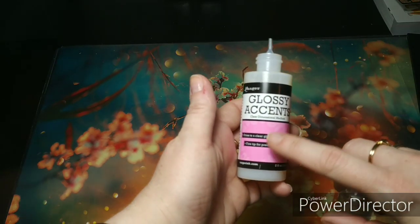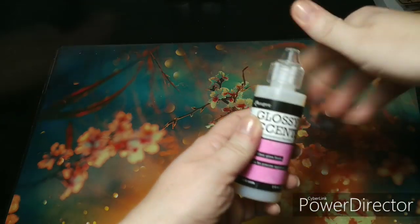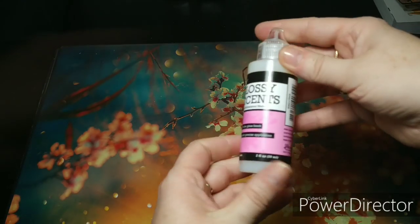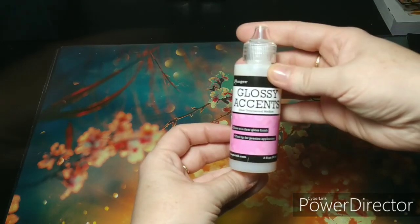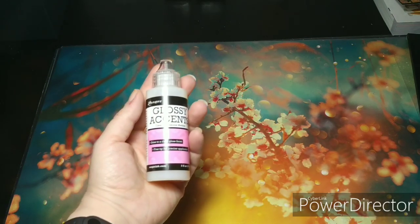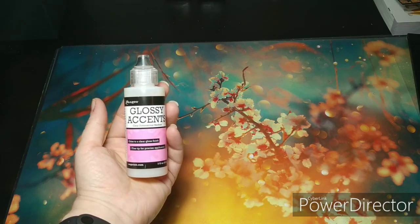One thing you can't do, but it's also mentioned on the bottle, you can't shake it because you will get some air bubbles and it will be visible on your artwork. So it's a big bottle, 59 milliliters. I immediately went for the big bottle because I know myself. If I like something, the bigger the better.